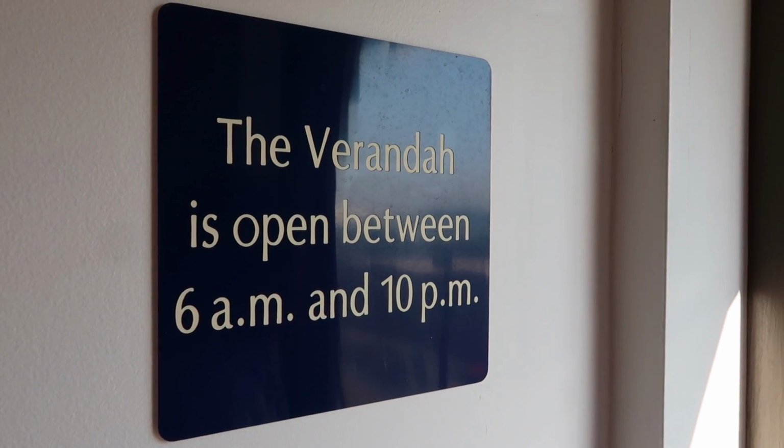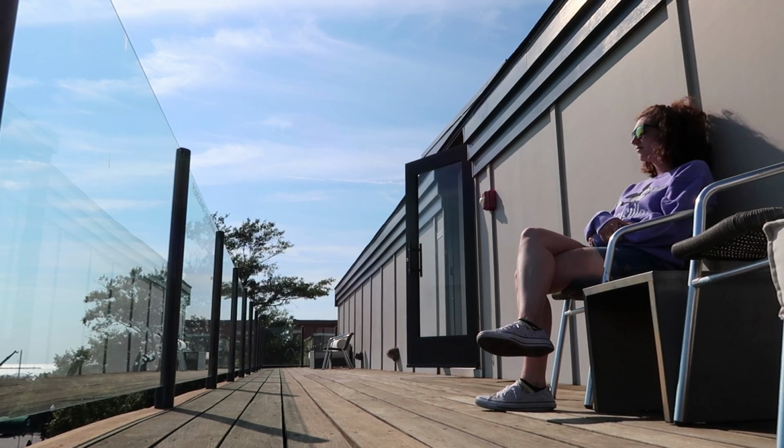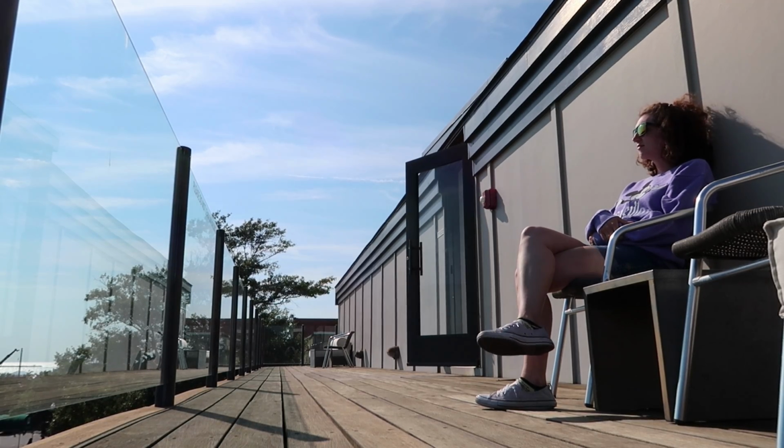Veranda is open from 6 a.m. to 10 p.m., offers you a beautiful view of Cape Charles. If you come out here in the morning, you can actually catch the sunrise. If you come out here in the evening, you can catch the sunset. Sunset's gonna be down towards the harbor, sunrise is gonna be that way towards the town. But any time is a great time to soak up some wind and some rays.